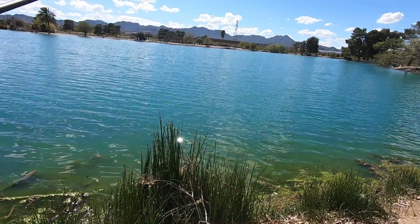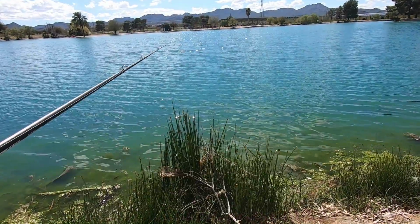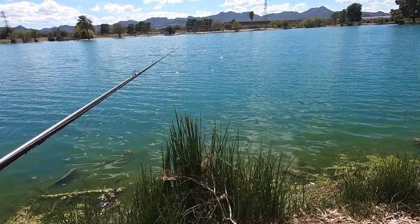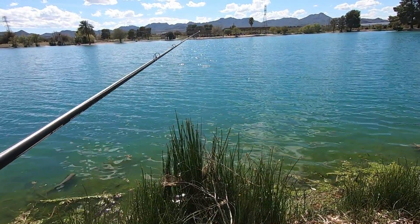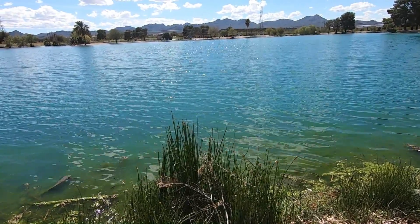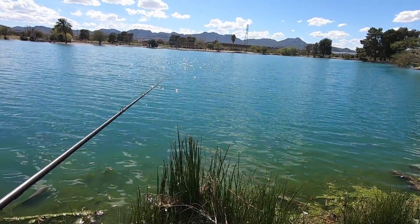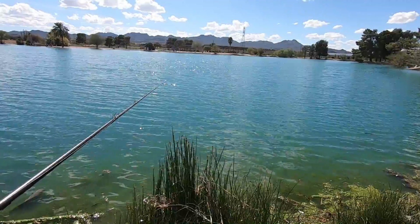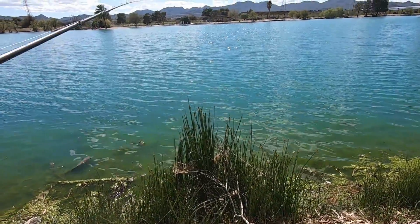So one of the reasons I'm throwing this big bait this time of year is because in theory, we could have pre-spawn fish, we could have spawning fish. I think I might have something pick up my bait right now. Maybe not. We could have spawned fish. We could have fry guarders. And a bait that size coming through a bed might just get demolished.